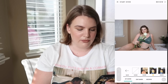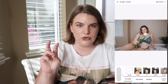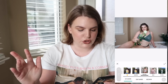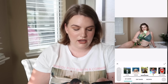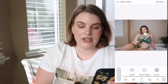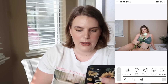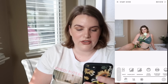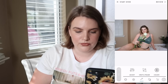So like Faded. For everything, I usually add my simple preset, which is just boosting the clarity and boosting the saturation. Ones for different times of day if I need to bring up the brightness or the contrast. As for the actual adjusting, it has a ton of different options, but I'm not gonna go into those. If you are interested, I would definitely recommend picking up the Color Story app.